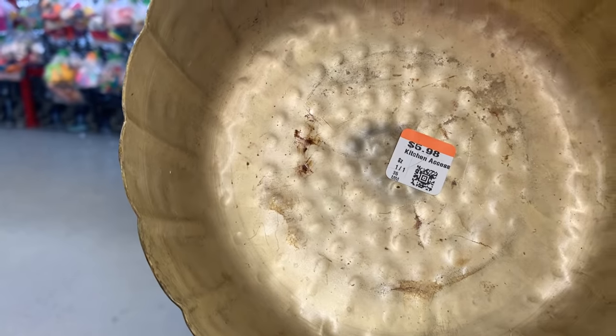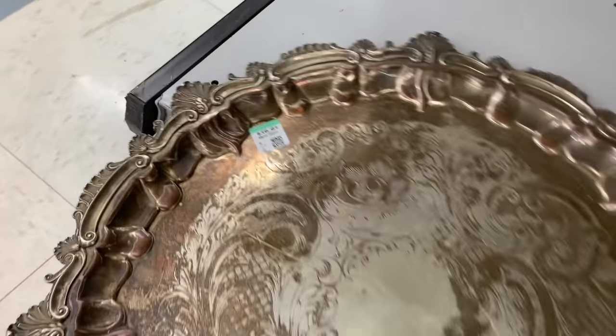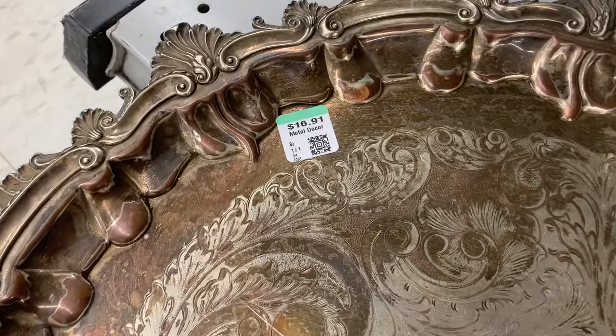Today, the blue and yellow tags are on sale. I don't think I got anything on sale though, but stay tuned till the end. I did get a lot of really good stuff that I like a lot.